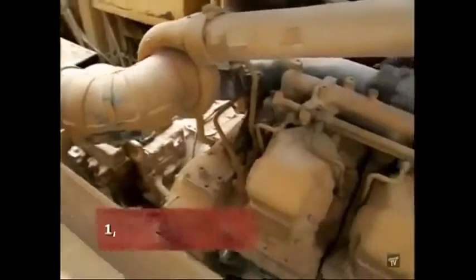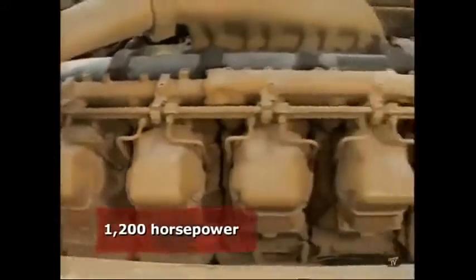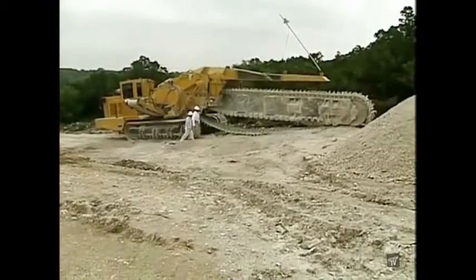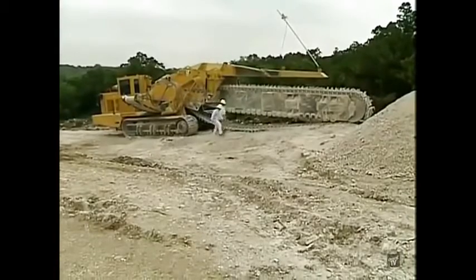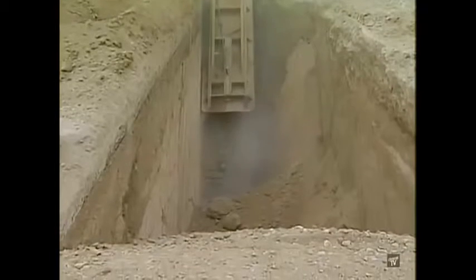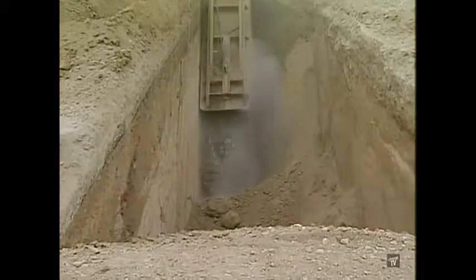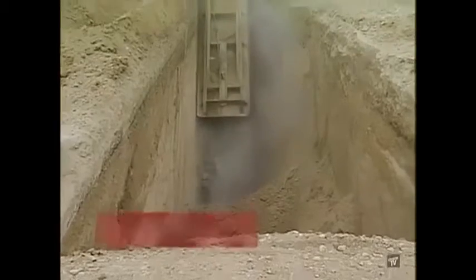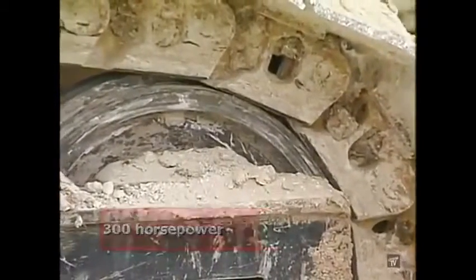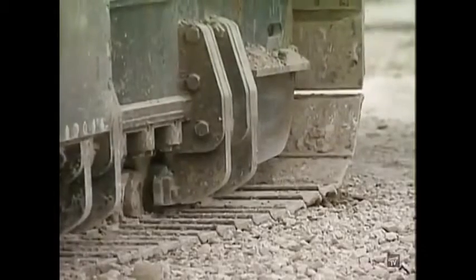The 1,200 horsepower Caterpillar 3512, easily the larger of the 2 engines, is dedicated to powering the cutting chain only. The chain is mechanically, not hydraulically driven. It's very important to get all the power to the ground, and we found that we can do that much more efficiently with the mechanical drive trencher system. A separate 300 horsepower engine drives the hydraulically powered crawler tracks, which move the mighty machine along at speeds up to approximately 1 mile per hour.